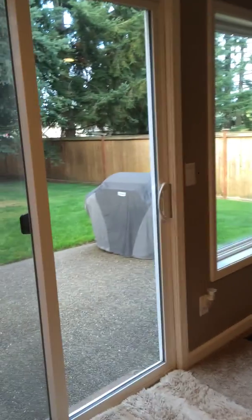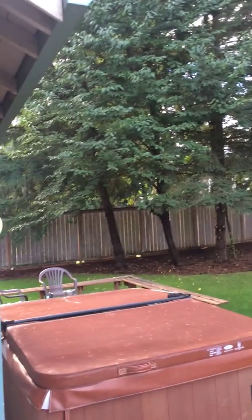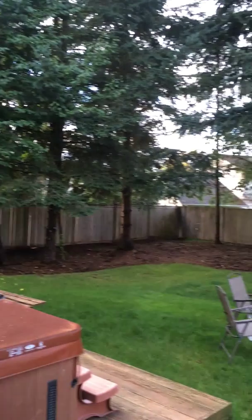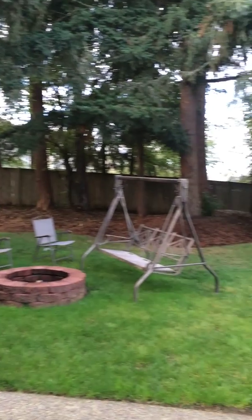So I'll just pop my head out real quick. We'll walk around the house after the inside, but I just want to show you the backyard. And there is a small hot tub here, so that is nice. But it's a nice sized yard for sure.